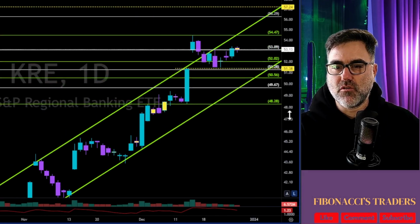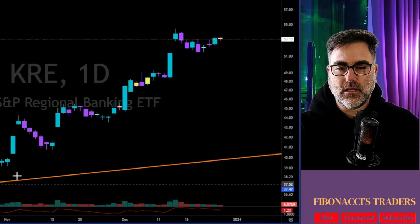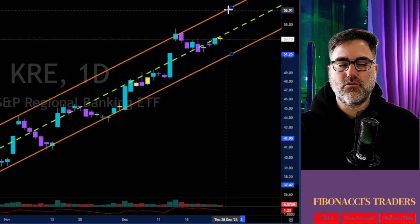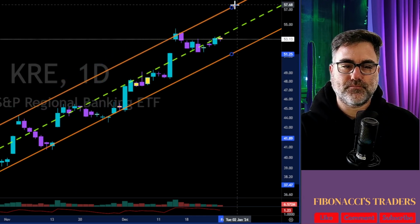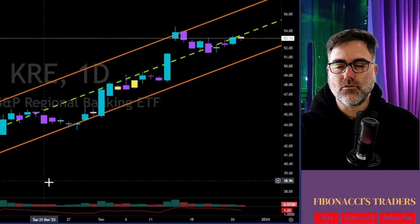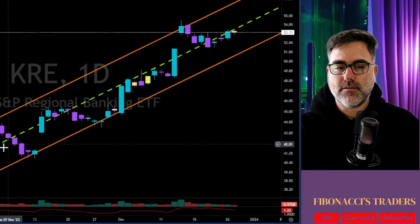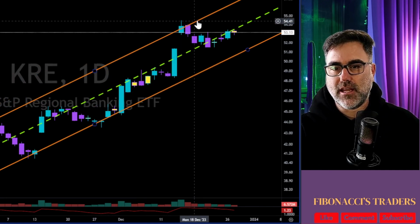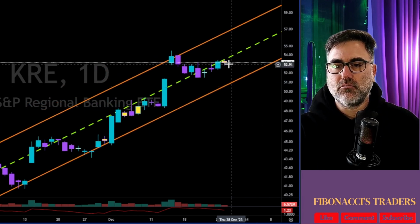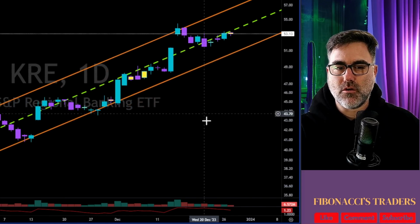KRE, not much of a movement. Let's clean the chart a little bit. Take your trend lines, and as you do, before you go on a road trip, know your road. This is your road for KRE. From the right lane to the left lane, back to the right lane. Now trying to move back to the left lane, but we are heading north on KRE.